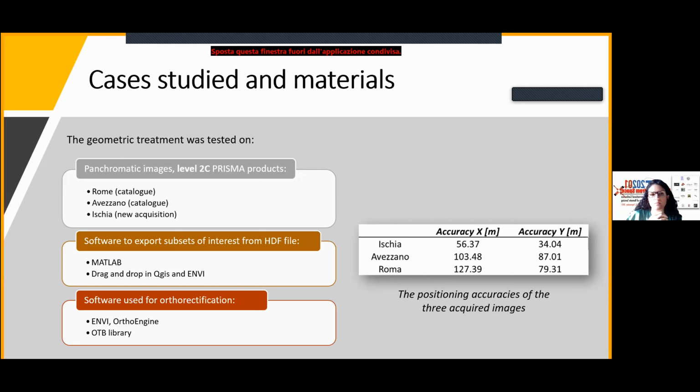Several methods have been tested for exporting panchromatic data, including MATLAB or simply dragging and dropping in QGIS and ENVI, while commercial software like ENVI and OrthoEngine were used for the authentication. It's interesting to note that the open source RTB library also allows for the geometric treatment of the panchromatic data.